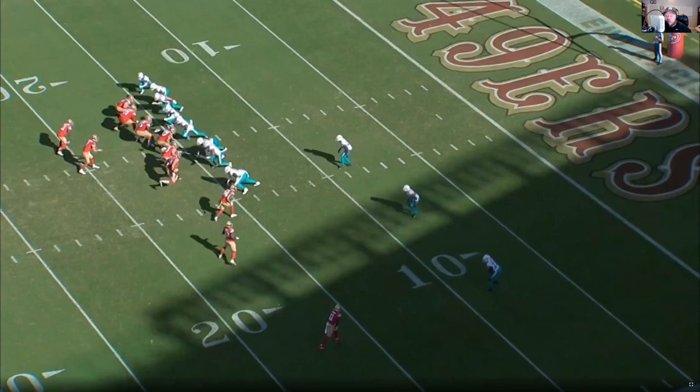In the secondary, all of the DBs are aligned in off coverage, 7 to 9 yards off. And occasionally there will be a safety that lines up in the middle of the field. Remember, this is a 3rd and long, obvious passing situation call. So lining up this far off won't hurt the defense. If it's 3rd and 8 or about like that, really isn't going to do anything. Catch, tackle, fourth down.